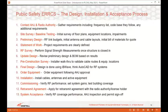Regardless of the situation, the most important aspect to know is what the AHJ wants. This includes what frequency bands they're on, what code base they use, and any special requirements that they may have. Many cities will even publish a guideline document, especially for radio enhancement systems. So it's important to reach out to your local AHJ and verify their requirements before getting started. We'll walk through a few of these steps in more detail in the following slides.